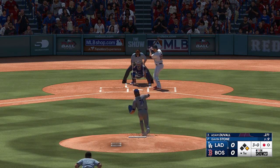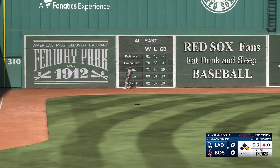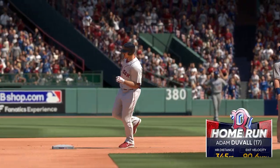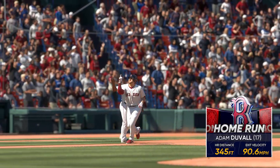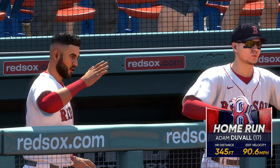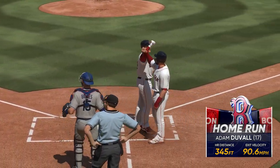Let's see if he gives him anything to hit here. Duvall, a swing and a deep drive. Left field, into the Monster seats and gone. This place is absolutely loving it. His 17th of the year. The Red Sox score first. It's 2-0. He absolutely feasts on right-handed pitching and devours that one for a homer.